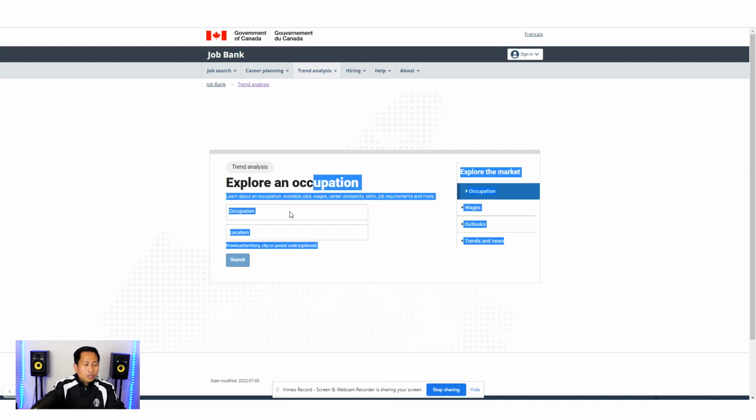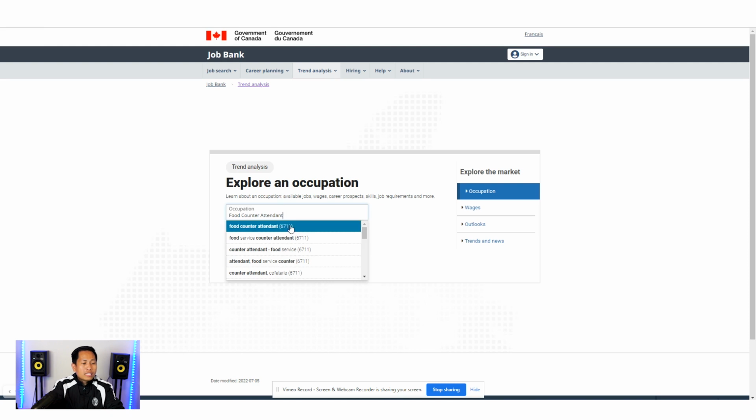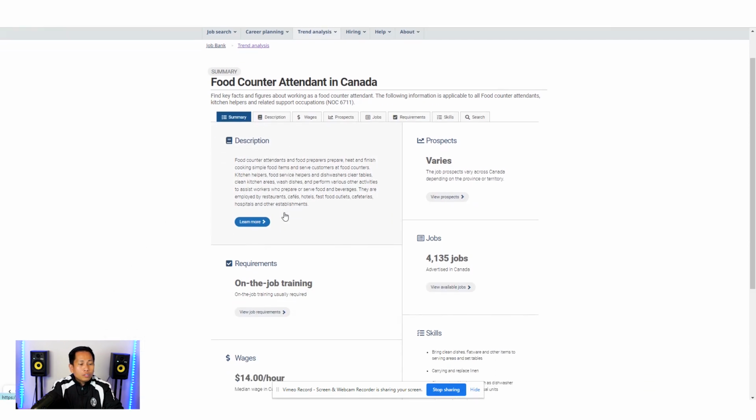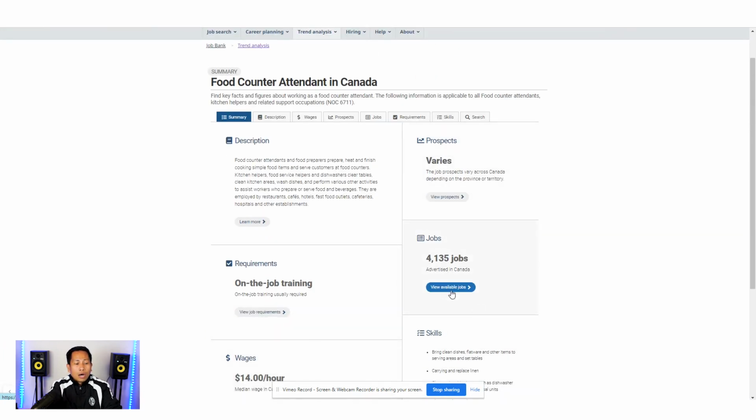Then in the occupation form, please type food counter attendant. It will show 6711, and click search. Then you will see here the job description of the food counter attendant. You will see also the per hour rate Canada-wide, and of course the job postings that are advertised inside Canada. So let's check the description.